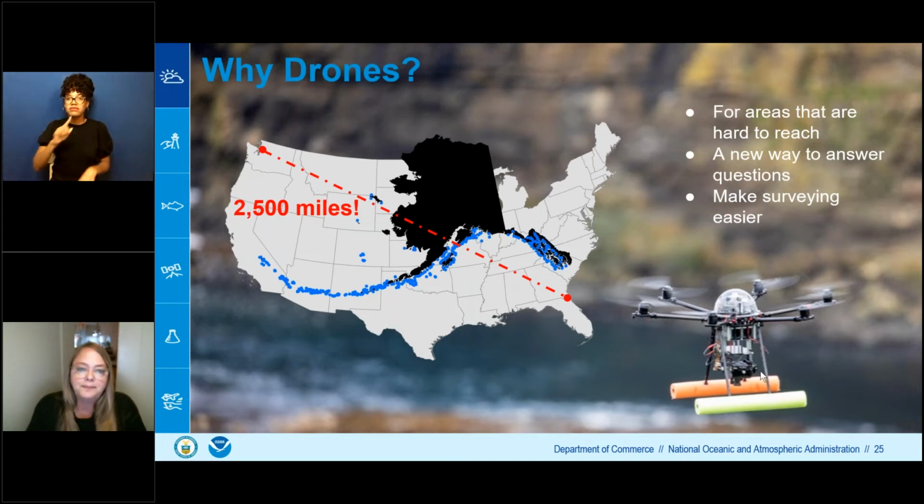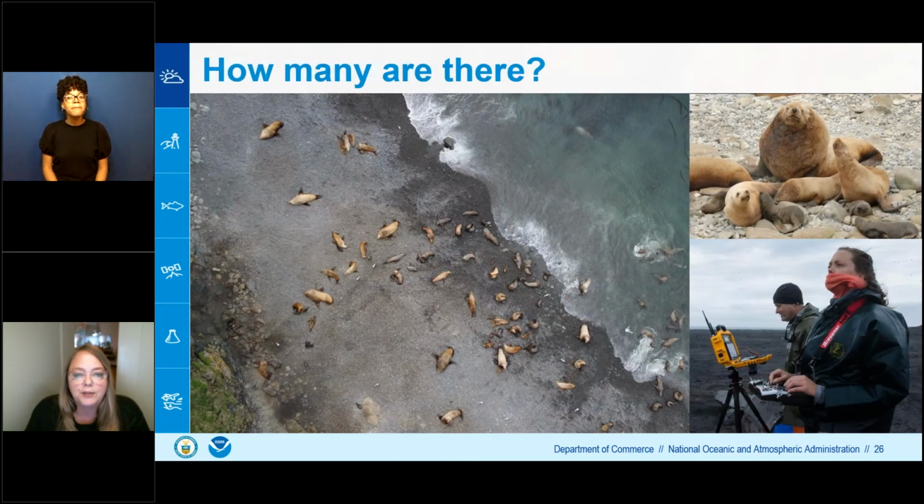Next slide. So now I'm going to show you an example of how we use drones in my program to study Steller sea lions. In the picture on the upper right, you can see Steller sea lions. The small dark animals are pups, the medium-sized animals are adult females, and that big guy in the back is an adult male. Just a fun fact, adult males get up to 11 feet long and can weigh up to 2,400 pounds. That's about the same size as a Fiat 500, a small car.